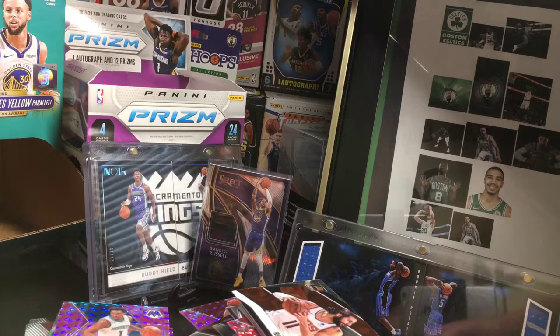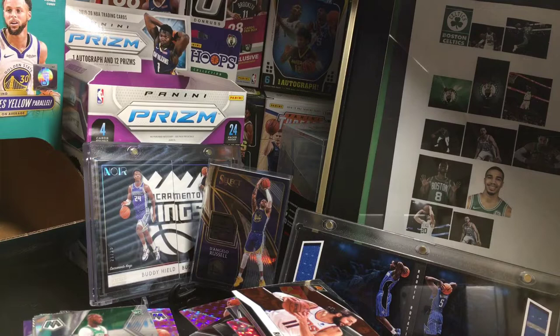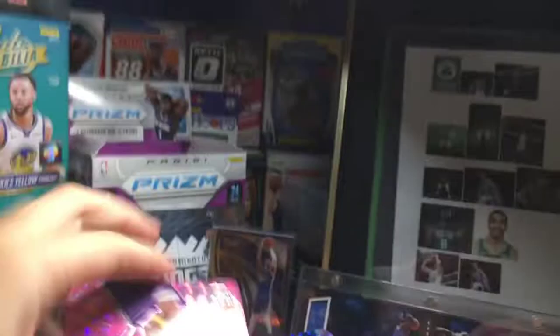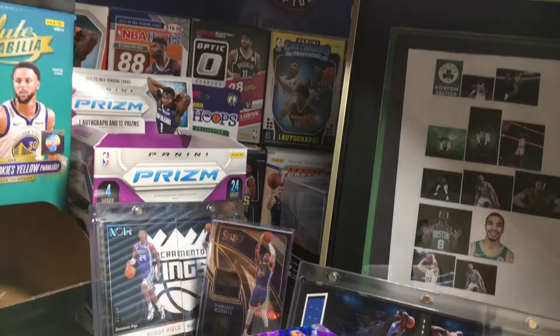It means Tuesday's tomorrow. And I have this coming in the mail, too. So I know someone who will want that. Final one here. Our final pack. Joe Ingles. Rajon Rondo. Kyle Guy. I like Kyle Guy a lot as a player. All right, guys. Last one. It went by quick, but thanks for sticking with us here.